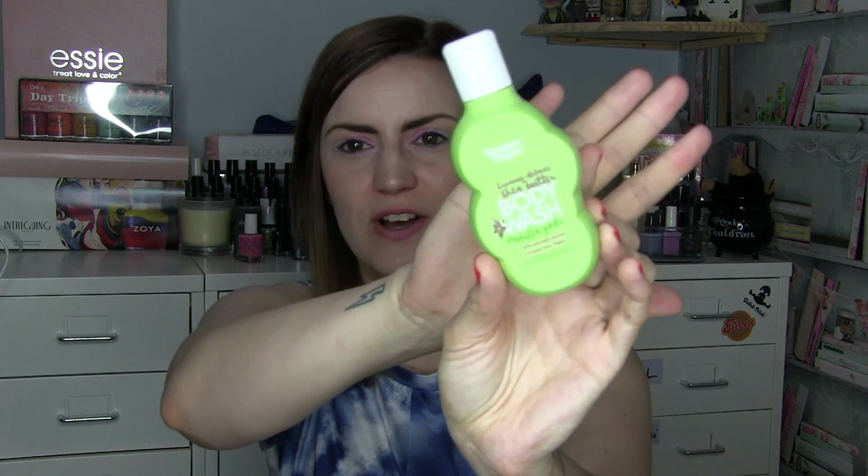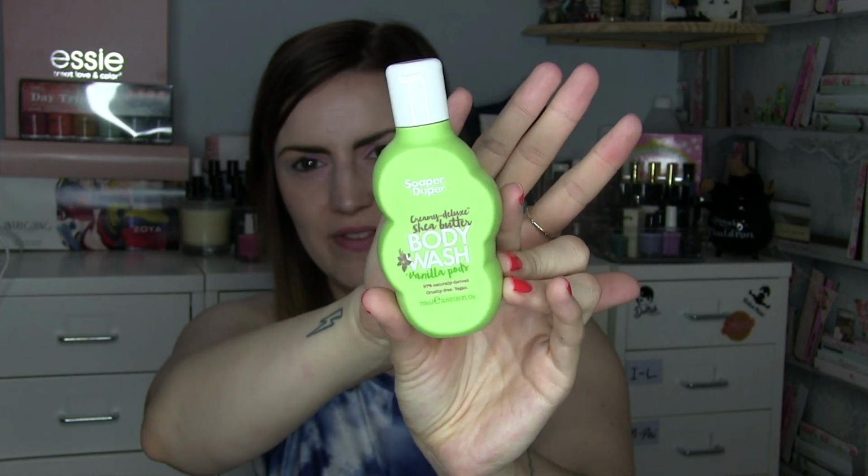In Birchbox, I did get one of these. This is the Super Duper Body Wash Cream Deluxe Shea Butter Vanilla. First of all, look at the packaging on this. Look at the shape of this. So this was a pure vanilla body wash, which is really strange to me. I don't like foodie scents other than fruit in my washes, and it didn't really lather up that well. It was more of a creamy kind of wash. I did like it. I wouldn't repurchase it as much because it's from Birchbox and I don't know where I could get it, but it was a really nice experience.